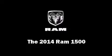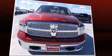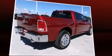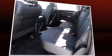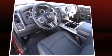Introducing the 2014 Ram 1500. This four-door, five-passenger truck offers the features and options for which you've been searching. It features four-wheel drive capabilities, a durable automatic transmission, and a powerful eight-cylinder engine.